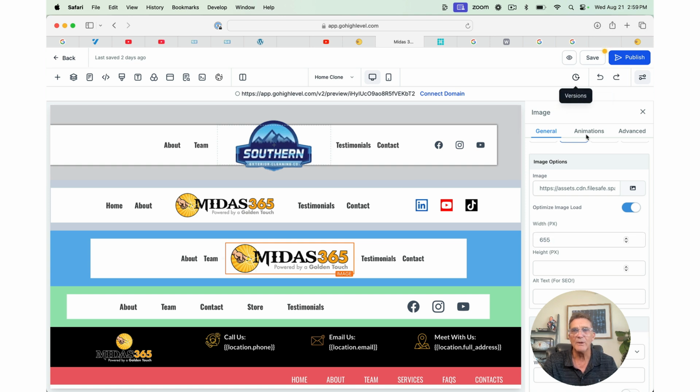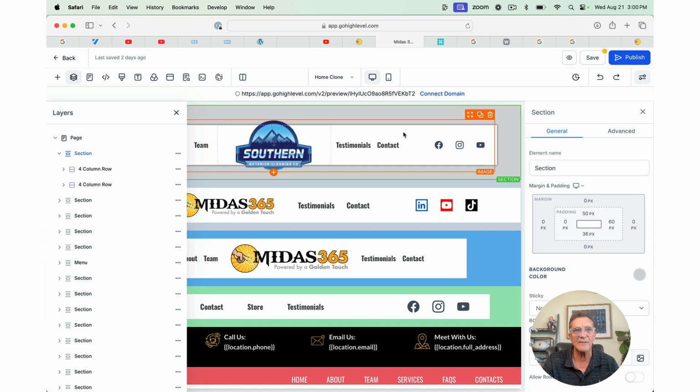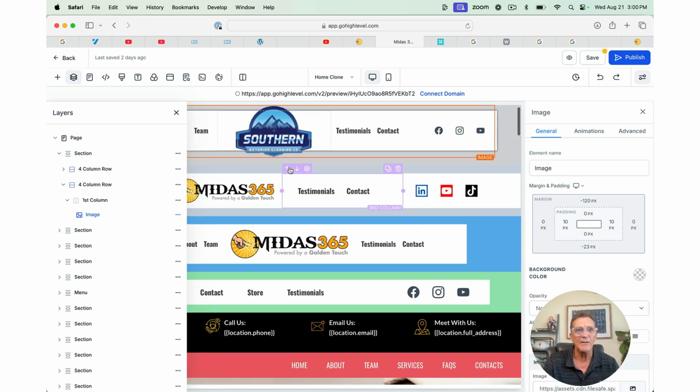So what we want to do is accomplish that, and here's how we do it. We actually put another section in below this one, and we put the logo in it, and then we give it negative values. Once you put in all these negative values, which I did for this image here, it's hard to get into that element. So fortunately, Go High Level gives us this little bug over here for layers. I'm going to click on that and I'll go to this section. Now you see how it highlighted that section. In that section is a 4-column row, which is the one we see here. And then there's the lower one, which has a column, which is our image right here. And now we have control of that image.